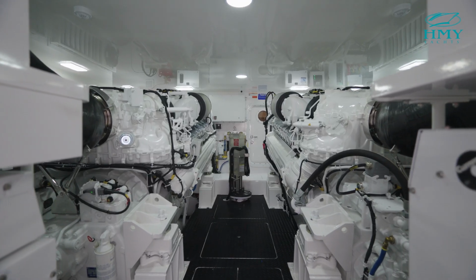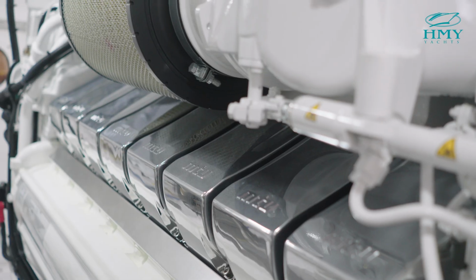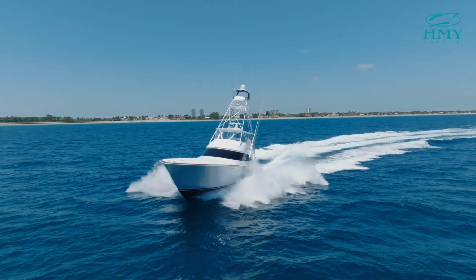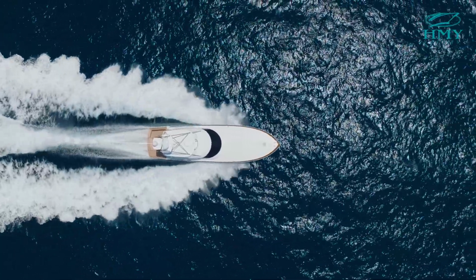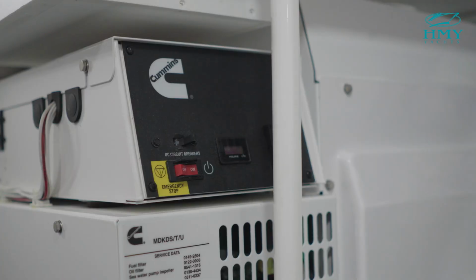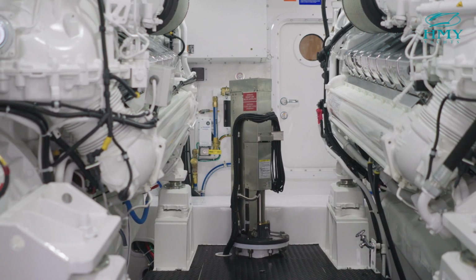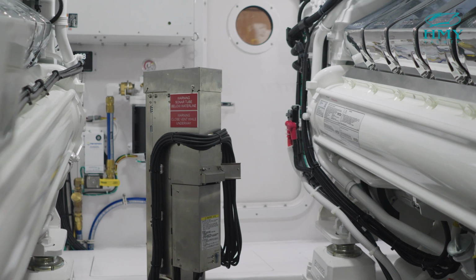So here we are in the engine room. The boat is powered by twin MTU 2600 horsepower 16V 2000 M96Ls. She holds a little bit more than 2,600 gallons. Average cruising speed of this boat is going to be 38 knots, and we saw a 2-way average of right at 45 knots. There's twin generators, a toolbox. All the way forward in the engine room is the new Furuno Omni CSH10 sonar.